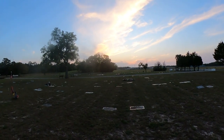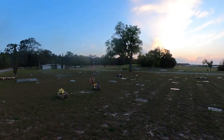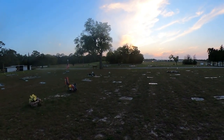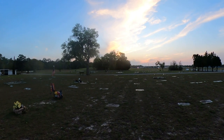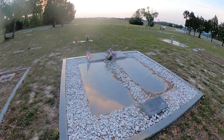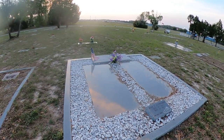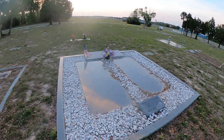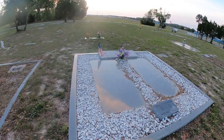It's so peaceful. I just love it. This looks like a newer cemetery. I'm gonna see if I can find the oldest footstone in here so we can get an idea of when the cemetery was established. There's a few of this style too in here with the ledgers kind of barricaded in with marble, and that's a really nice resting place, I feel.